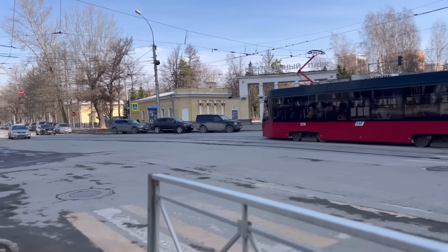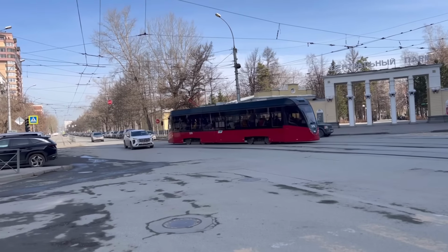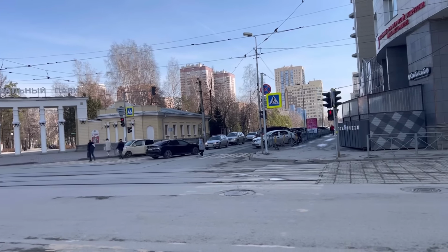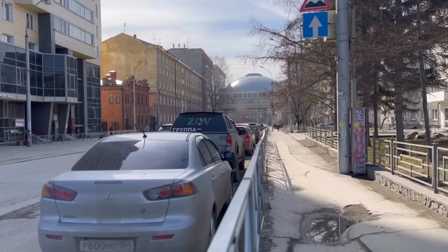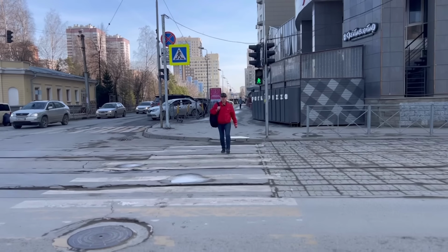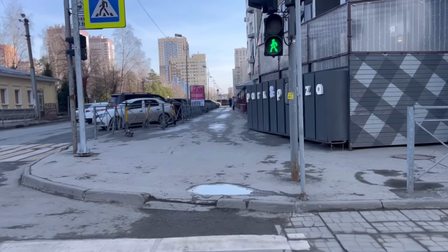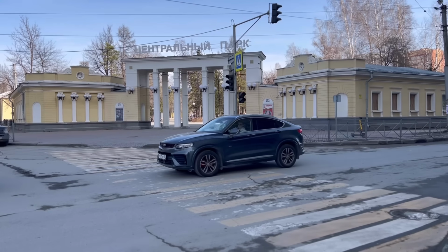Oh, check it out. They also made some new trams. I've never seen them before. God, do I even live in this city? Here, just so you know, is the entrance to Central Park.